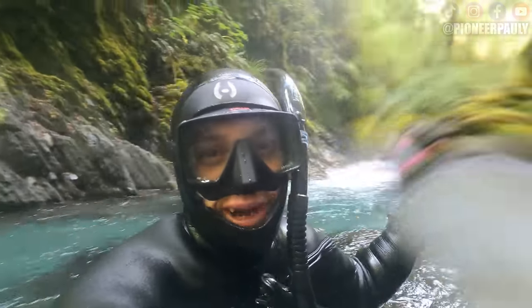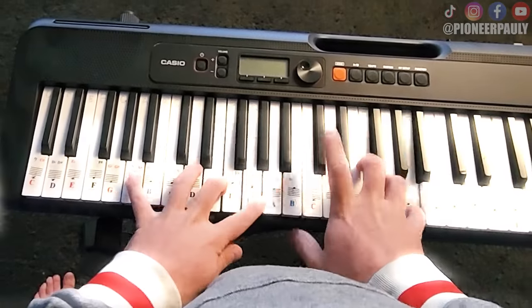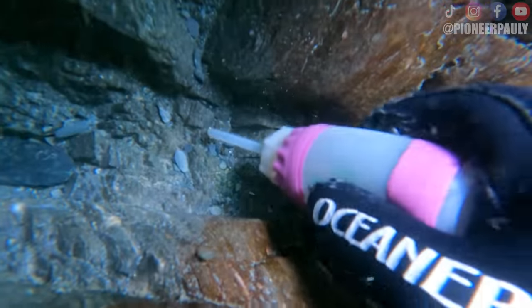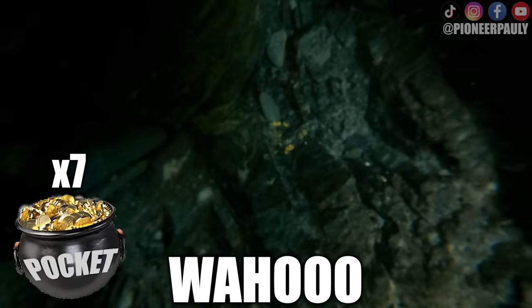Ridiculous how much gold I'm finding. New music. I'm pretty much ready to go home, but it's really hard to leave when you're consistently finding gold. Plus, I found another gold pocket, so I'll be here all night.